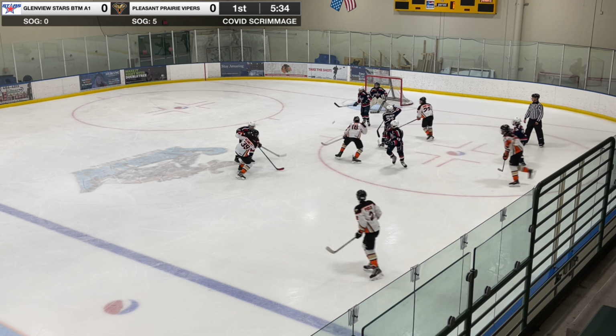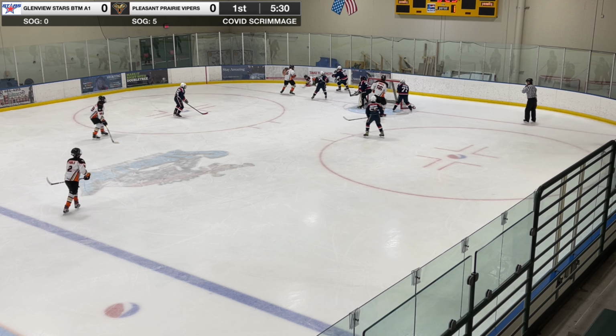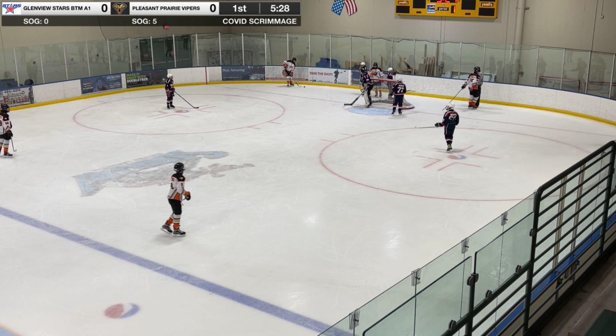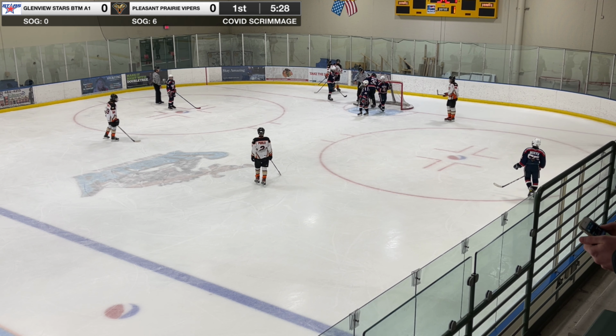Well, you know what? Thomas was watching the squirt game this morning. He may have learned a little something from Atticus on kicking that net off. It's not a bad move. Atticus is pretty solid at it. Algram on the faceoff.